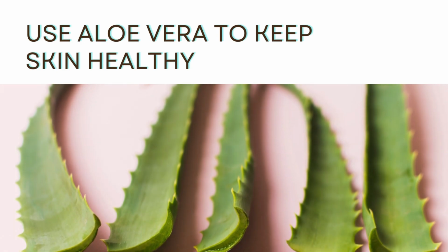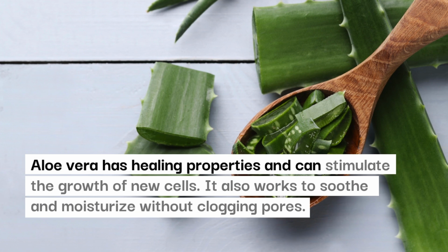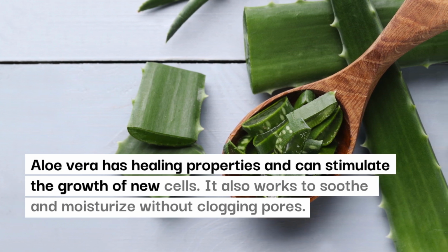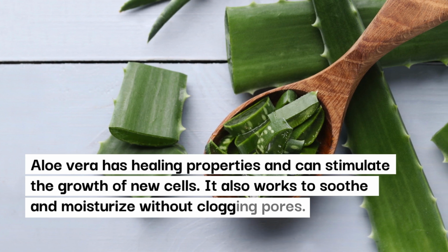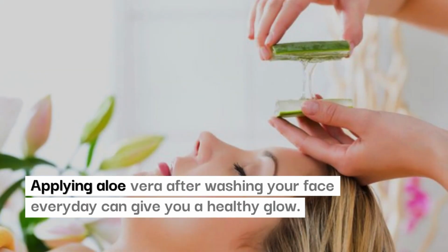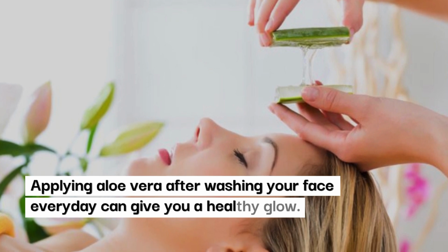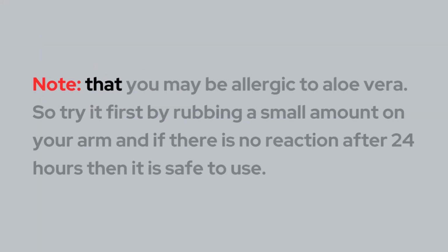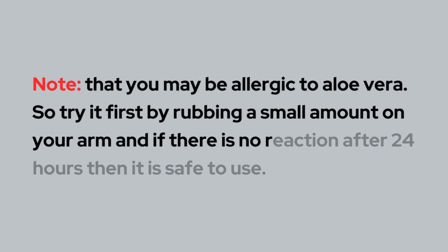Use aloe vera to keep skin healthy. Aloe vera has healing properties and can stimulate the growth of new cells. It also works to soothe and moisturize without clogging pores. Applying aloe vera after washing your face every day can give you a healthy glow. Note that you may be allergic to aloe vera, so try it first by rubbing a small amount on your arm, and if there is no reaction after 24 hours, then it is safe to use.